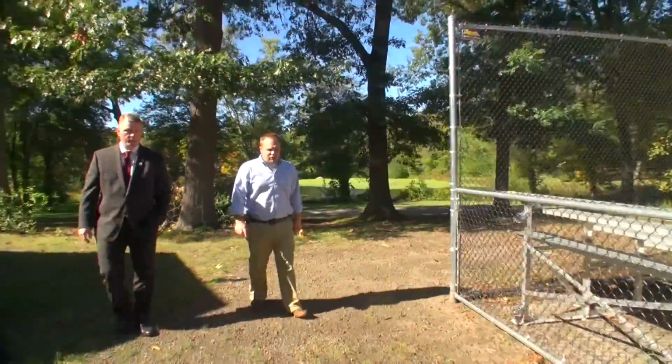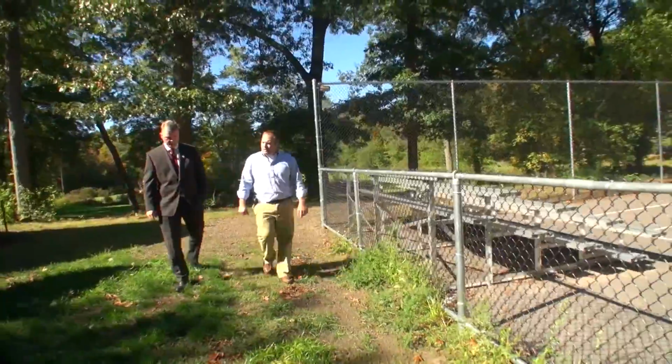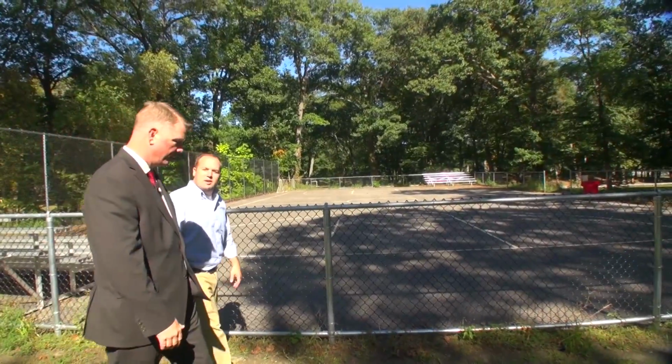So they play here 2 times a week. They actually get the pickleball nets out. All summer long they played inside the rink, but with the rink having ice in it, they actually come out here until the weather gets too cold. Seniors are playing pickleball here.